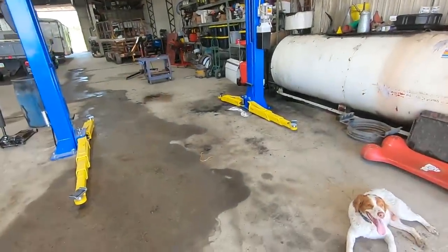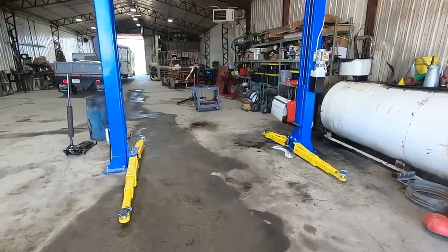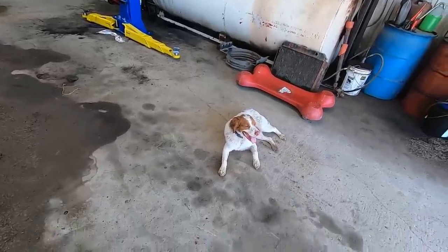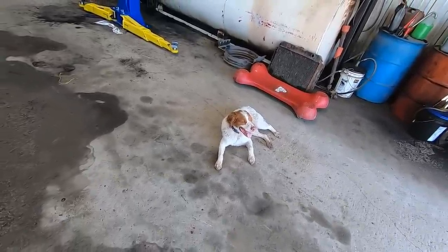I'm gonna sweep up the floor a bit here before we roll this thing in. And then we'll put the 283 back on the Powerglide so we can slippity-slop that right back in the hole, eh, Duff? Yeah, you're not interested. I bored you to death with pressure washing.